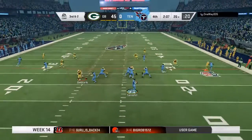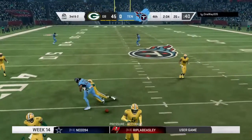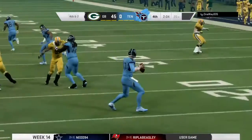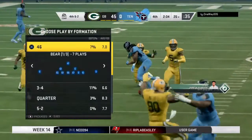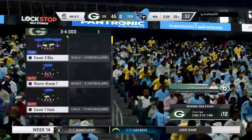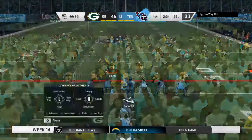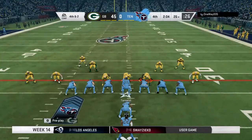From the gun, here's Tannehill. And that is incomplete. At this point, down big, you'd have to imagine this defense are just going to sit back, blanket the field as best they can. Yeah, this is actually the easy part of the game for them because, just as you noted, they can sit back, keep everything in front of them. But they've blanketed the field the entire game using a variety of coverages.